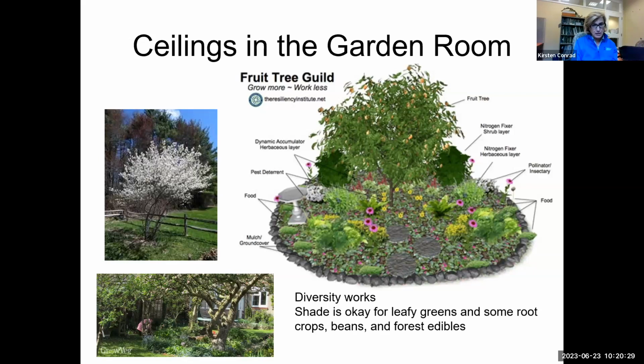You've got a plant that serves as a ground cover. You've got a plant that serves as a dynamic accumulator of herbaceous layers that attract insects and provides nitrogen back to the soil. We've got plants there that serve as pest deterrents and help to send some of the predator insects away. We've got plants for pollinators and other plants that are helping to lay nitrogen down in the soil. Of course, there's a fruit tree that helps provide shade and protection. The picture on the left shows a serviceberry tree, a gorgeous four season, all season tree, which we'll look at some pictures again of that. If you get the fruit early enough before the rust disease gets it, it's a wonderful fruit to eat.